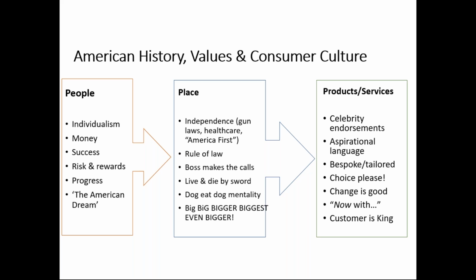And this idea of customer as king as well goes back to the need for the individual to feel that they are getting an individual tailored service, and they are being looked after.